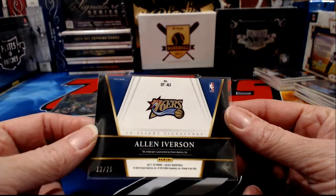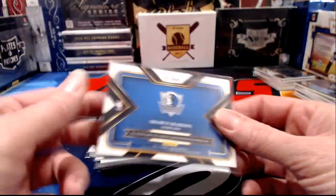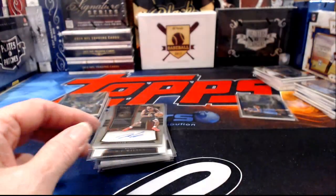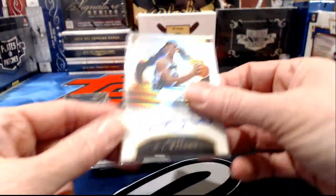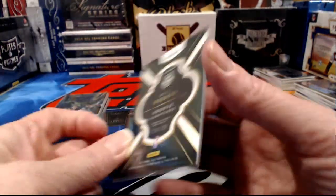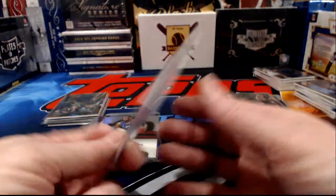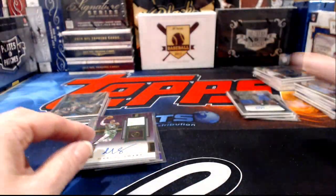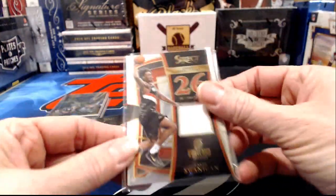Allen Iverson to 25, tie-dye on-card auto for the 76ers. Sean Marion relic for the Mavericks. Kenny Skywalker on-card auto to 199, Knicks. For the Hawks, Tyler Dorsey auto and relic. DJ Wilson for the Bucks on card to 199. For the Clippers, Jawan Evans relic and auto. For the Clippers, Sindarius Thornwell on card. For the Celtics, Marcus Smart auto and relic.